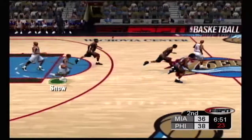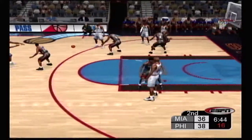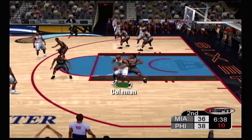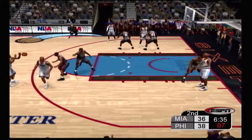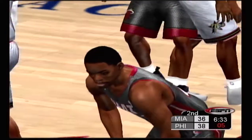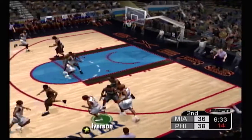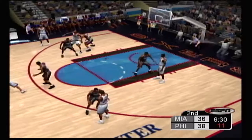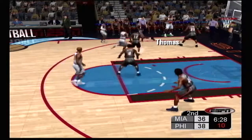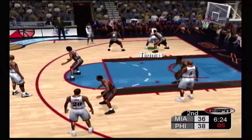Ripped down inside by Thomas. Skip to Williams. Back to Snow. Lob to Coleman. Deflects the pass. The 76ers recover it. Alston is going to be hit with the blocking call, and that is his first foul of the game. Personal foul. Second team foul. Skip to Coleman. The 76ers will get this one back. To Coleman. 5 on the shot clock.